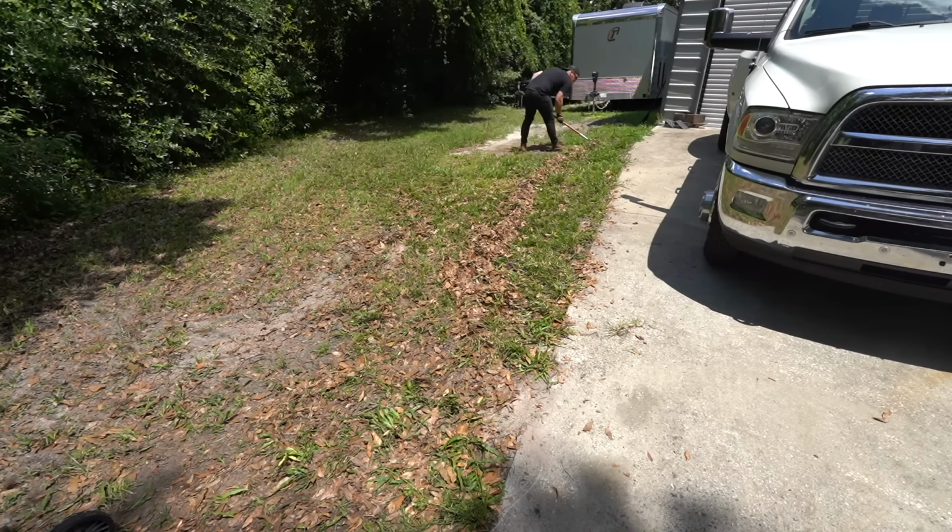So this one's going to be a lot, and it should be the most transformative. As you can see, this is just Leaf City. I don't know that I've ever raked up here, and it's all leaves. So my goal is to get this completely cleared out, this entire area, and that way we can plant grass seed in the larger areas. So to maintain it, we just have to mow it.